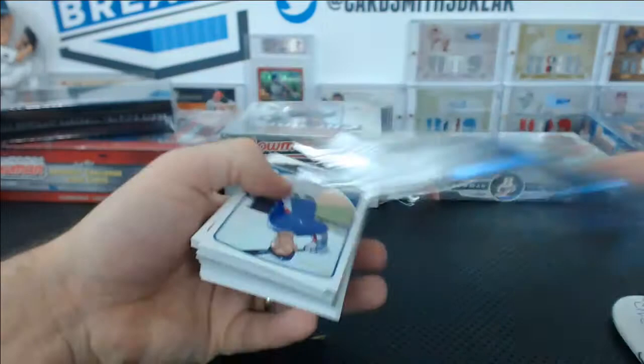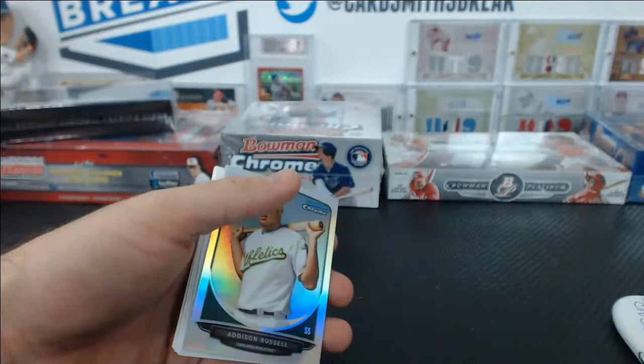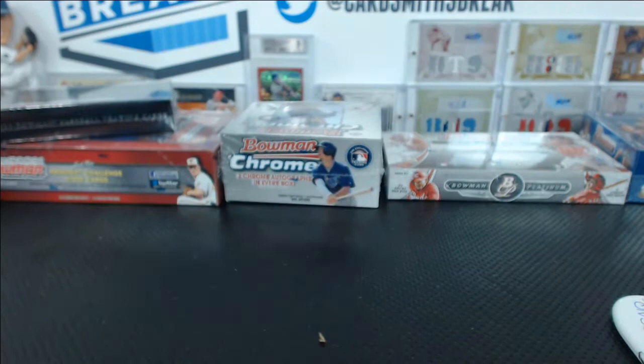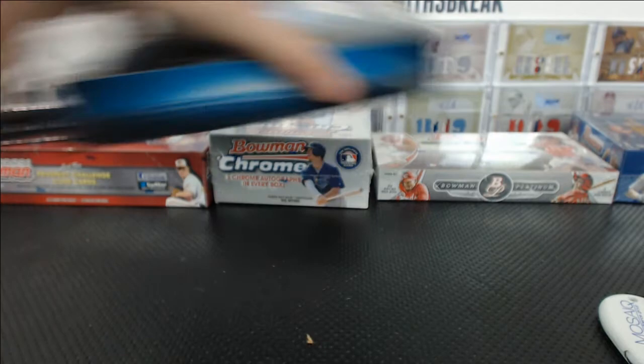For one, Corey, last night we hit a black parallel RPA of... there's an Austin Meadows Ice. Not bad. Addison Russell Refractor. We hit the rookie quarterback, a black to 25 RPA. What was the other Eagles card? Oh, yeah. Shady. LeSean McCoy patch auto number to 10. That was what it was.